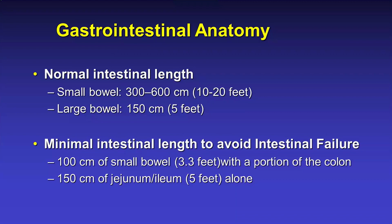Normal intestinal length of the small bowel is between 300 and 600 centimeters, whereas the large bowel is approximately 150 centimeters. The minimal intestinal length needed to avoid intestinal failure has been estimated to be approximately 100 centimeters of small bowel if there is a segment of the colon remaining as well, or 150 centimeters of small bowel if there is no remaining colon.